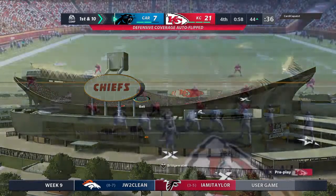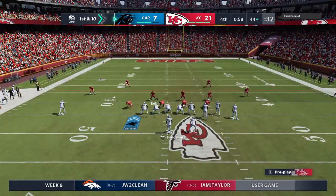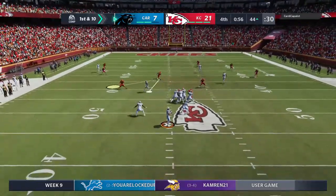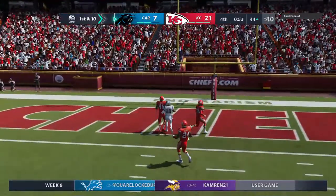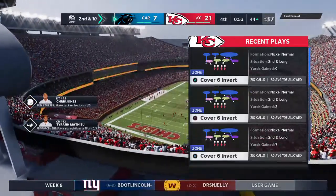Clock management, definitely critical here if they want to get back in this game. Absolutely agreed. They have to up the tempo in this case, down a couple of scores. Want to make sure they have a chance to win this ball game. Now a desperation throw deep downfield. Curtis Samuel, the intended target. That'll bring up second down.